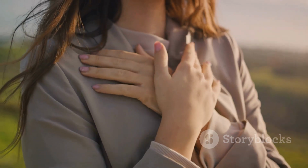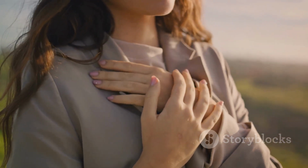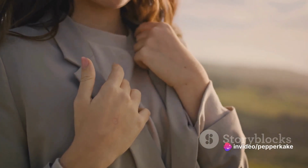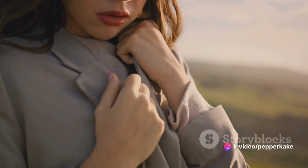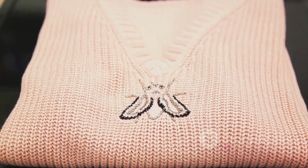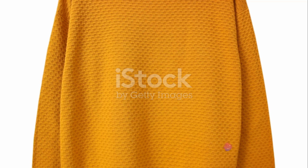Let's start with the basics. This season, it's all about comfort and style. Think soft knitwear, relaxed silhouettes, and cozy layers. But don't let the casual vibe fool you. These pieces are perfect for adding a touch of sophistication to your everyday look. Try pairing an oversized knit sweater with a structured skirt for a balance of comfort and chic.